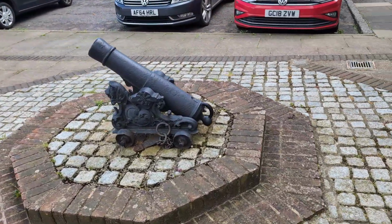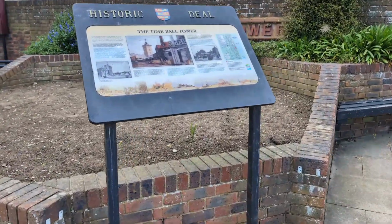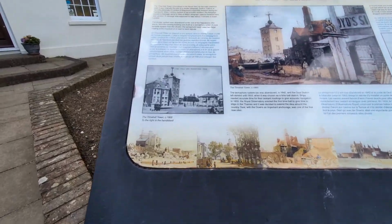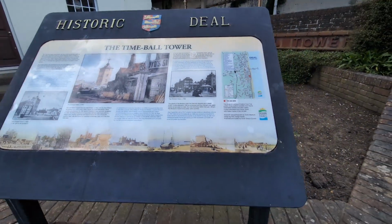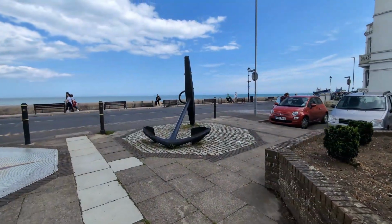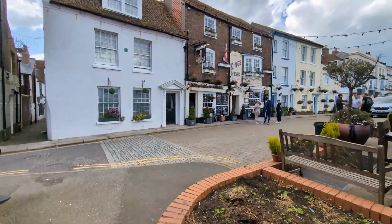Mini cannon there. And it's got some information here on the Time Ball. I'm not going to read it all out. If you want to know about it, just Google it. It should be on Wikipedia. This is quite a popular area. You've got the King's Head pub here.